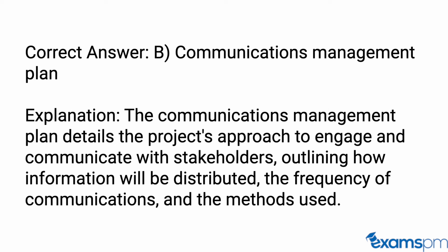Correct answer: B. Communications management plan. Explanation: The communications management plan details the project's approach to engage and communicate with stakeholders, outlining how information will be distributed, the frequency of communications, and the methods used.